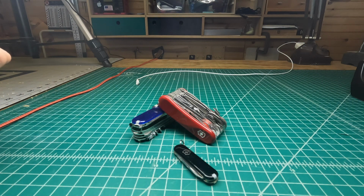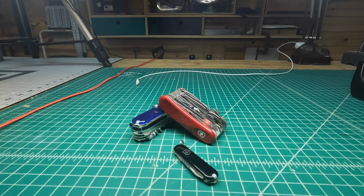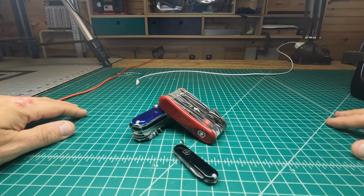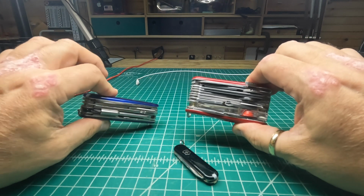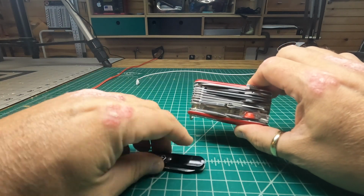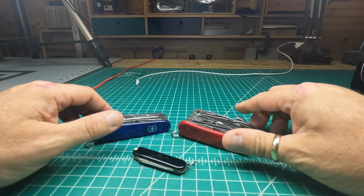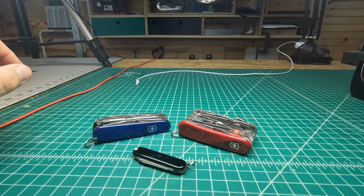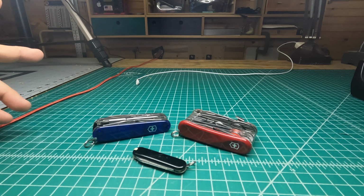And the first item on the list that everyone, and I mean I believe everyone, should own is a Swiss Army knife. They come in, as you can see, all sizes, shapes, and colors, and at some point it'll save your butt. It's just that simple. They're incredibly handy.